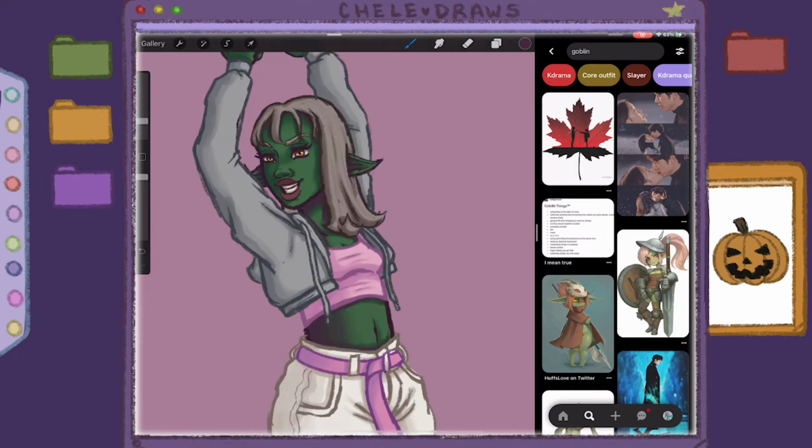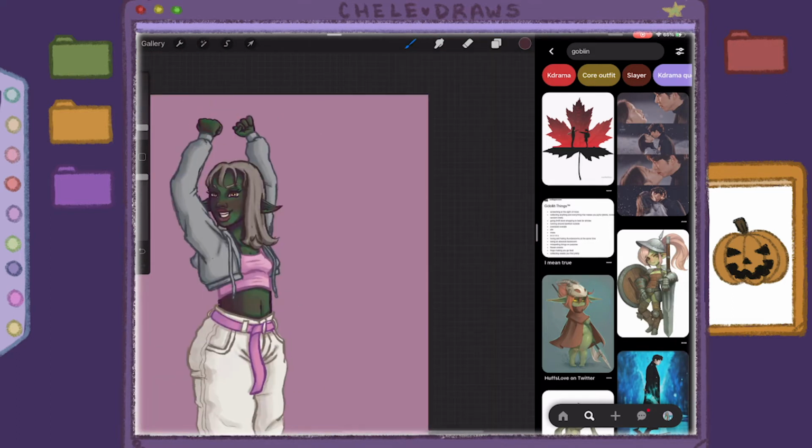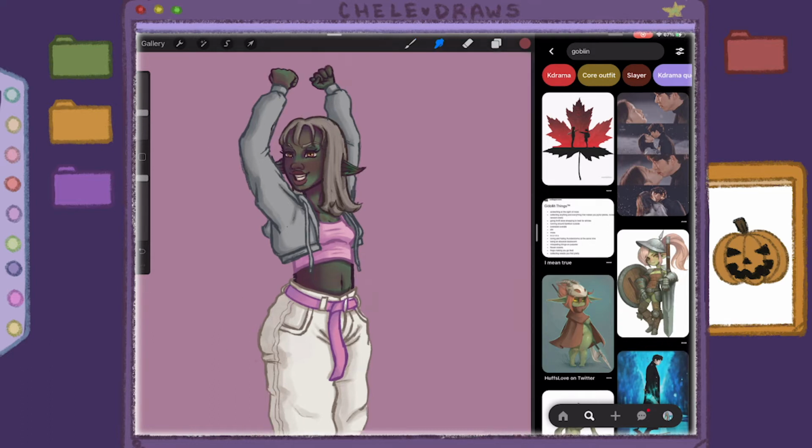I like the outfit that I did for her. I like the hot jacket and stuff. I loved the hairstyle that I gave her. I wanted to give her a 90s, kind of Y2K style here. So that was my goal for her. She came out great. I didn't really have many problems with her.